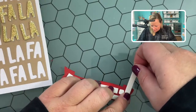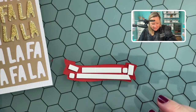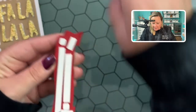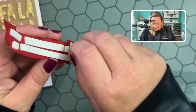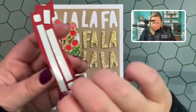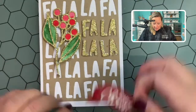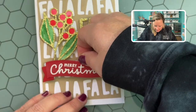Okay, this is kind of a mess, with foam tape going every which way, but it's fine. Nobody's going to see it behind the scenes, right? But I was just showing you, I don't worry about gluing with any wet adhesive or dot runner. I just find it real easy to place a foam square to hold those tails on. There's no need to do any extra adhesive. All right, so we have our cute little banner, and I'm going to have it cover where the end of this sprig falls.